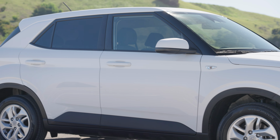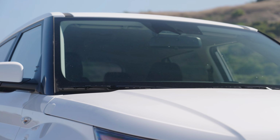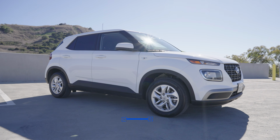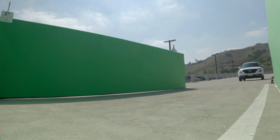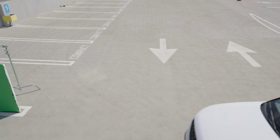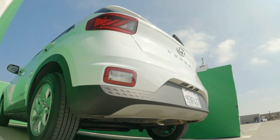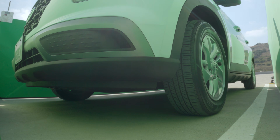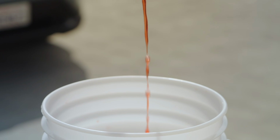These are the very smallest, in fact. And the Hyundai Venue is actually the smallest SUV currently sold in the US, at just a little bit over 13 feet long. And that means it should have no trouble fitting into our standard parking spot, at 8 by 16 feet, in this SUV, easy. Even if you're parallel parking on a street without marked spaces, you should be able to find room for this little guy. And it's pretty fuel efficient too, for a non-hybrid SUV.